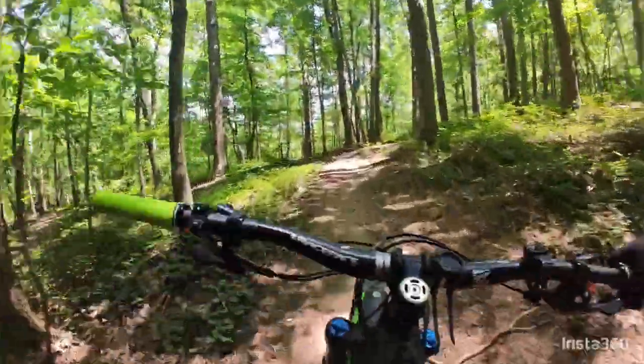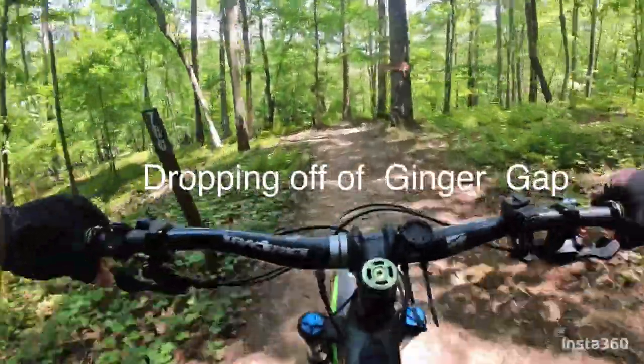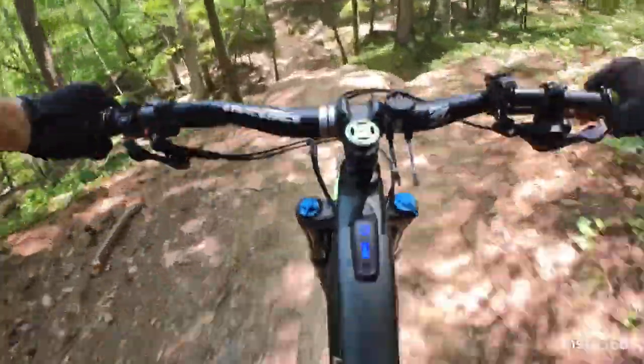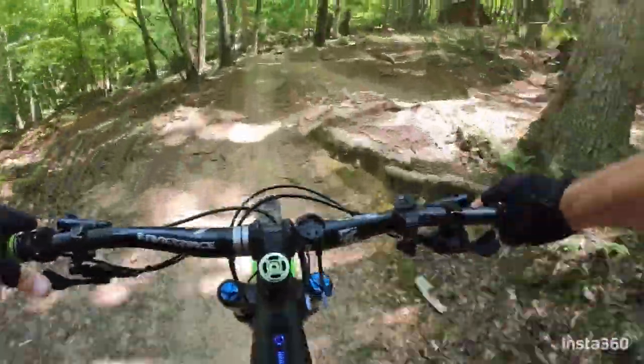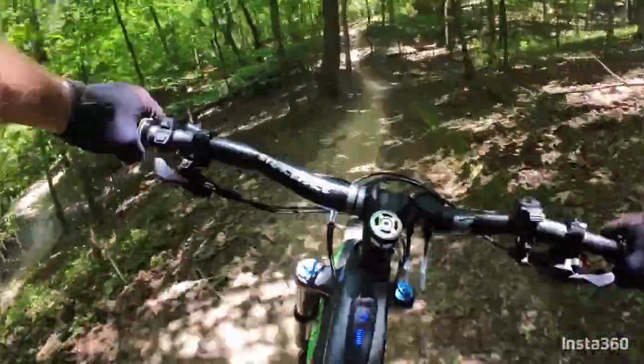Coming up on Ginger Gap. It's a big trail gap jump. Nice. I love that every time. That is so much fun.